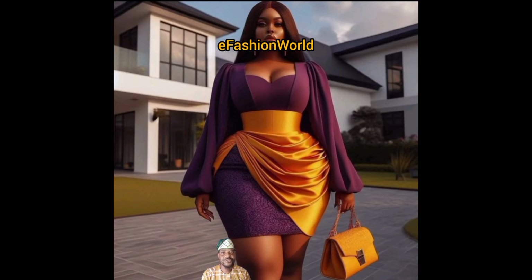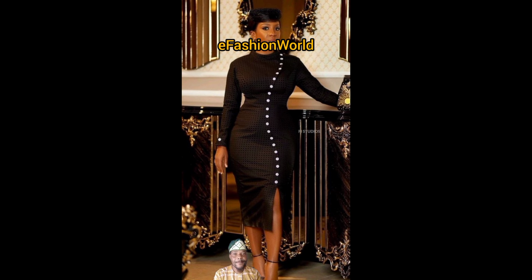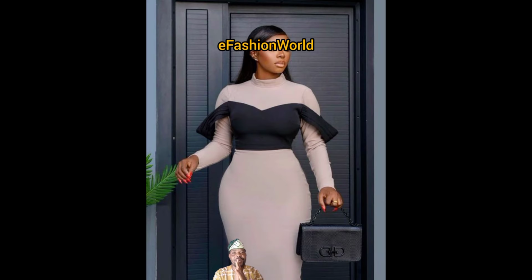And attending a business meeting with any of these styles is going to make you hold your head up high, and the respect you are going to command anywhere you put on these is going to be second to none. That's why we've meticulously selected these bespoke styles for the beautiful, gorgeous ladies who love to be unique, who love to be eccentric in their sense of fashion.